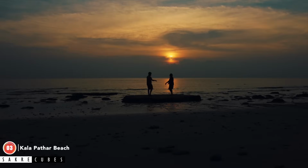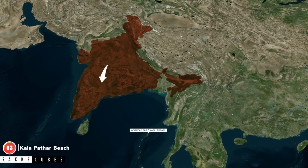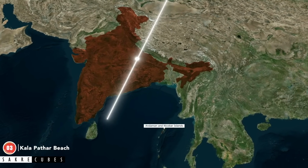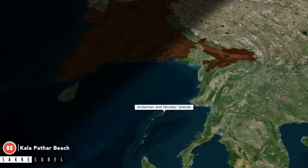If you want to witness the best sunrise of your life, then there can be no better place than the Pathar beach. If you look at the maps, Andaman is located on the east of mainland India. Although it uses the same time zone as the rest of India, it is logically 1 hour ahead of mainland India. Hence the sun rises as early as 5 in the morning.